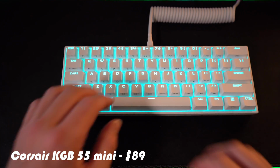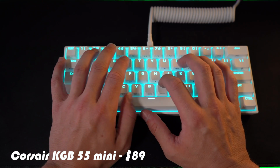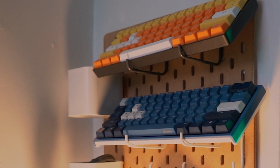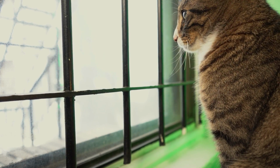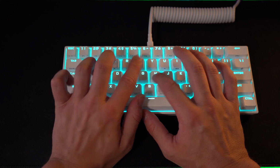Next to the mouse is the keyboard featured in this video, and this is the Corsair K65 Mini. Before, I was using a custom-made keyboard from WSD Keyboards that I made to look like Zenitsu from Demon Slayer. But for those of you that have a cat and understand how mischievous they are, let's just say that there is a lot of water still inside that keyboard.